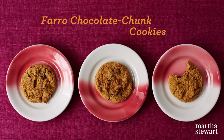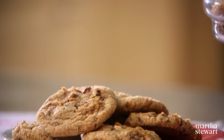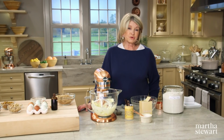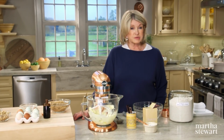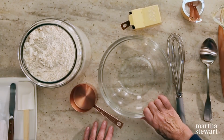Loaded with dried fruits, nuts, and chocolate, these simple scoop and drop cookies are a must-try, and it's a must-try with farro. So many of us are interested in keeping our sweet indulgences on the wholesome side. So you can try replacing all-purpose flour with farro flour. In a bowl, whisk your flour.